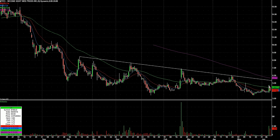EYES had the big pop on Thursday, quiet inside day on Friday, although kind of decent volume, and I don't generally like to see a pop like this give back most of the gains the next day, but sometimes you get a third day move higher, so this definitely goes on bounce watch for Monday.